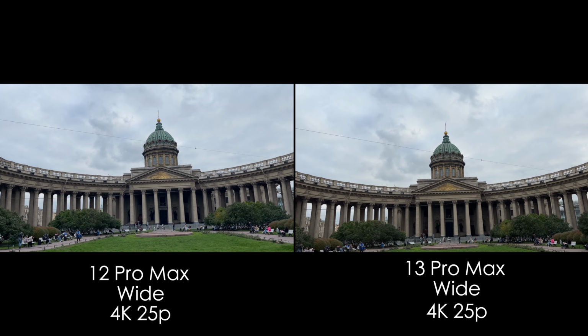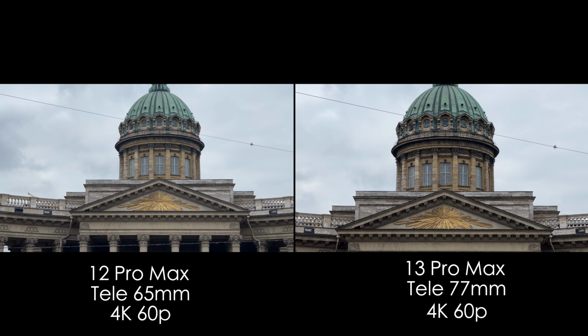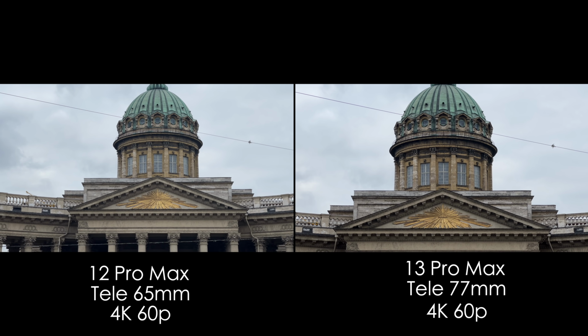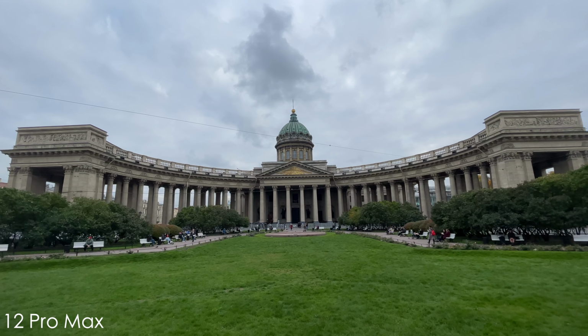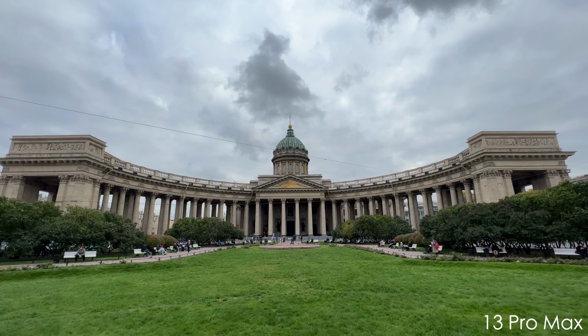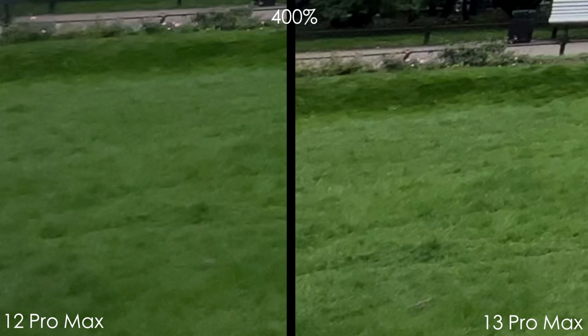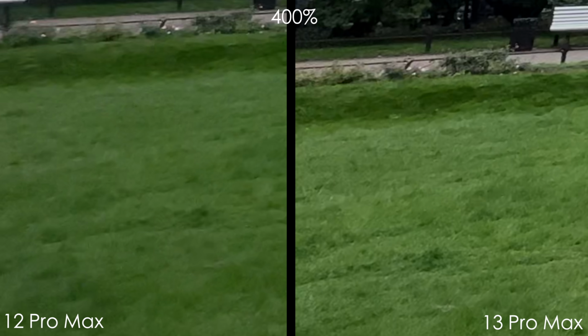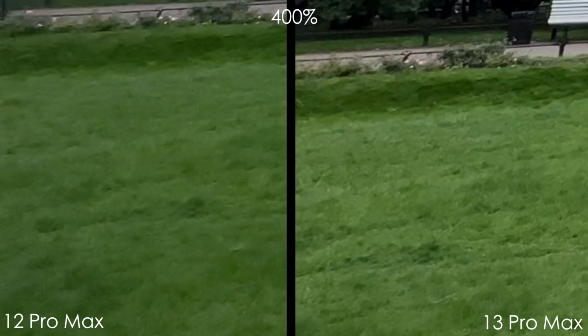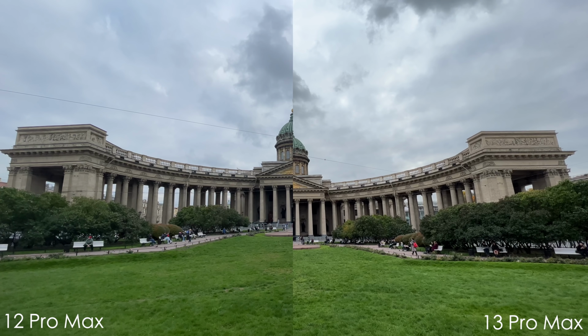And also you can see the difference in 4K 60 and 4K 25, which are basically identical in terms of sharpness and detail. And now let's compare the 12 Pro Max and 13 Pro Max full screen pictures with the ultra wide lens and pay attention to the grass and especially at the corners of the picture. It's very soft and noisy on the 12 Pro Max and a touch better but still noisy, and a lot of noise reduction with the 13 Pro Max, but it's a tiny bit better.